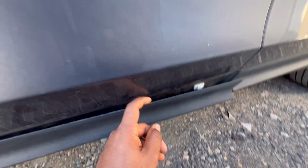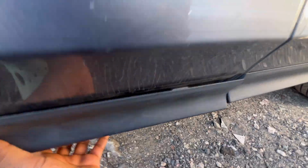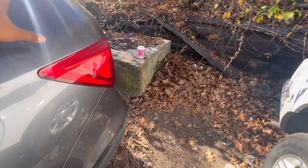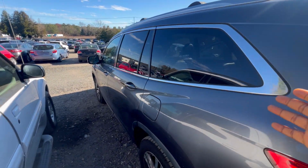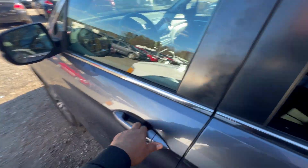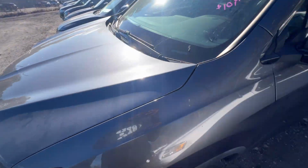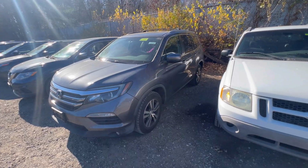Right here we have a little trim piece that just needs a little realignment, which I've already fixed. See, we started fixing things already. This design is one that I really don't like. In my opinion, this car appears to be a minivan. Okay, it looks like a minivan.